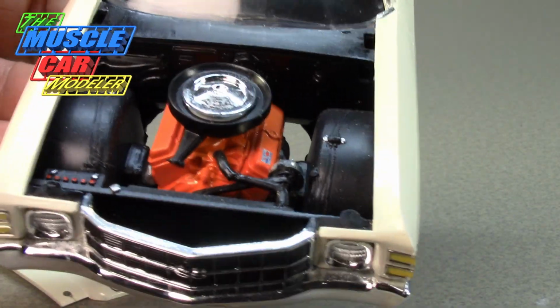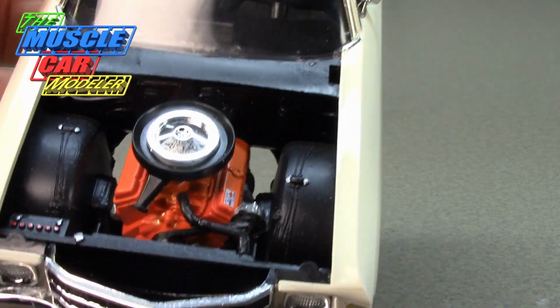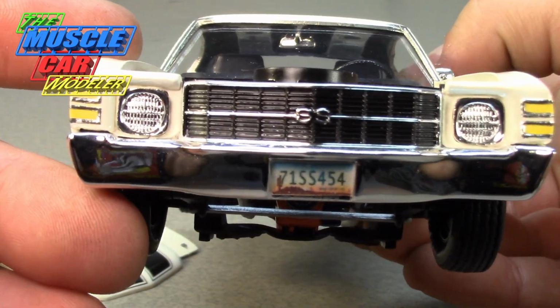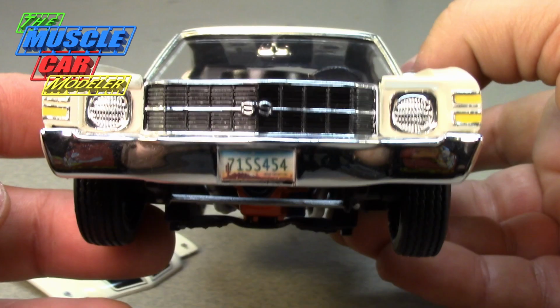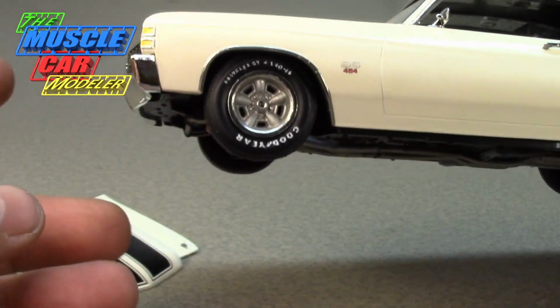The detail is decent. I mean, it's an AMT kit, but it's not the greatest detail, and the accuracy isn't quite like the real car. But still very, very unique. And there's the 71 unique front end. The marker lights, the headlight bezels, and grille are special for 71. And that's about it when it comes to the stuff for the body. The rest of the body is exactly the same.